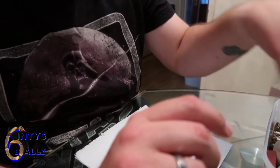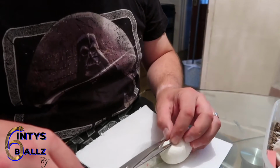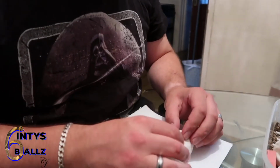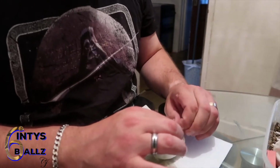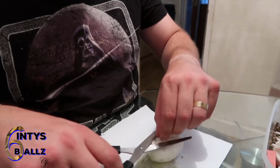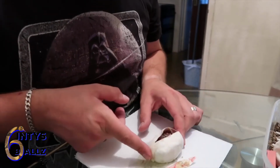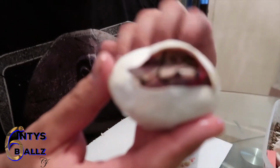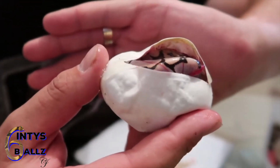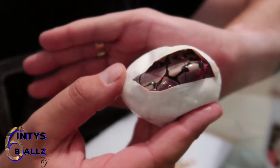We're gonna go on to egg number 7. One little click. Squeeze some of that out to get a nice crease. And that looks like a spider, standard spider. There you go, lovely standard spider. There we go, another spider.